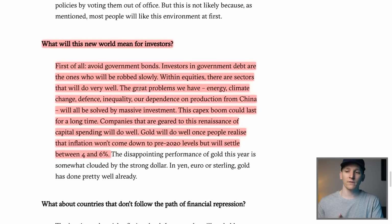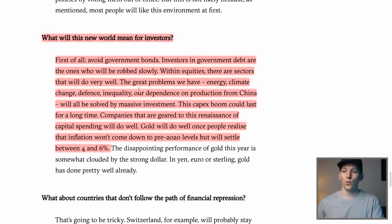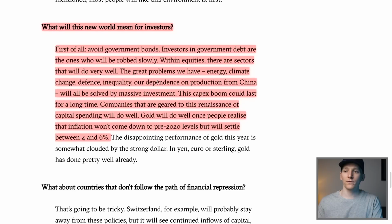So what does this mean for investors? First of all, avoid all government bonds. Government bonds, even with these high yields right now, are going to start coming down again as governments and central banks need to run inflation hotter than actual growth. Investors in government debt are the ones who will be robbed slowly. This is why everyone is moving to Bitcoin, or at least some people are saying Bitcoin is the hedge against debasement of debt and currency.